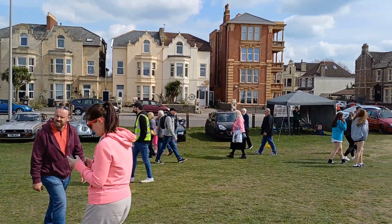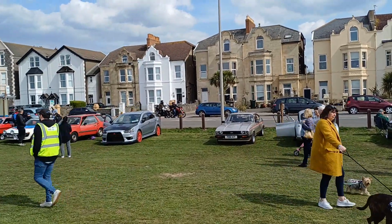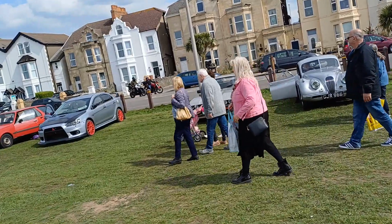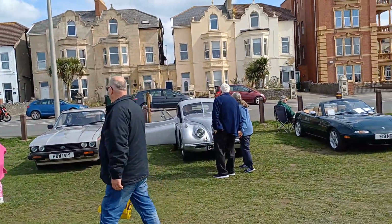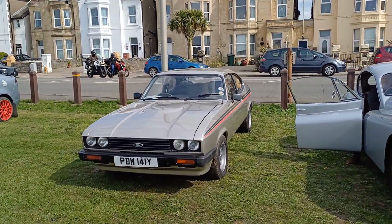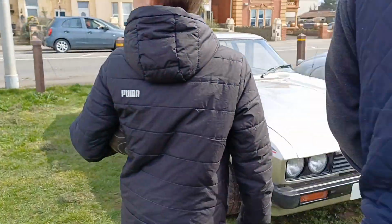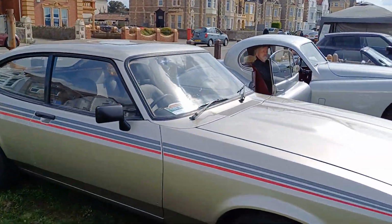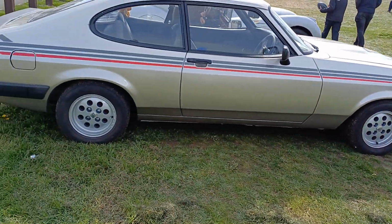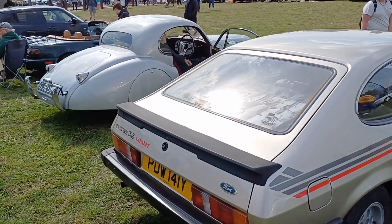Do you want to have that? Another Ford Capri. Lovely old Capri over there. This to be 2.8 injection, I think. Look at that bad boy. Oh, look at the lines. Oh no, it's only a 1.6.